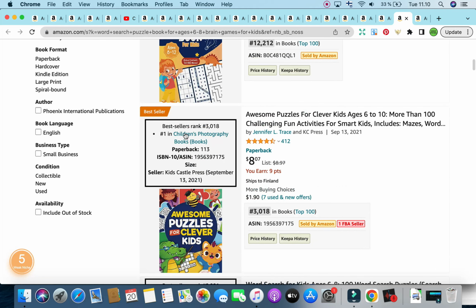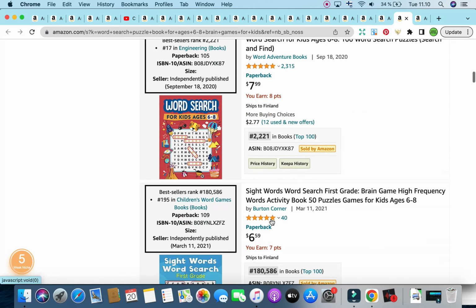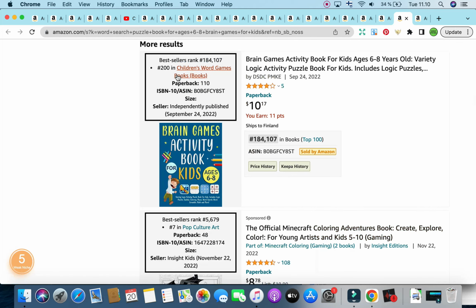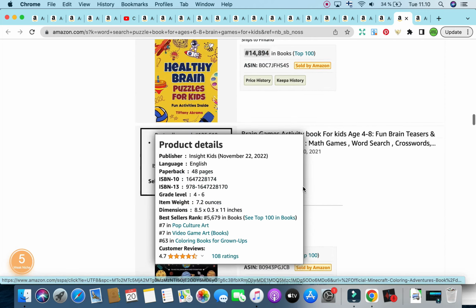For example, this one is in the wrong category. It is in the children's photography book. It does not have anything to do with photography, unfortunately. So when choosing the categories, please make sure you choose the right categories. For example, this one is listed in children's word games books, which is a great category as well to choose.